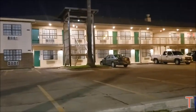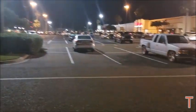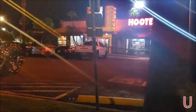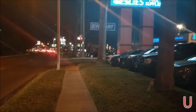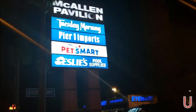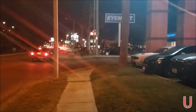Do you believe the public's interest is worth more than my inconvenience? They got Hooters. This is a big shopping district, and they do have a no overnight parking sign in McAllen Pavilion, but Walmart doesn't. And I never got bothered last night. Parked all day today. Try to park tonight, and then I'll leave. Then I'll leave on my own good terms.